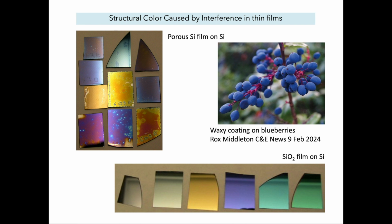Imagine now you could actually change the optical path through your film, perhaps by putting a fluid in there and changing the spacing. This is how chameleons can change their color through variable structural color generation.